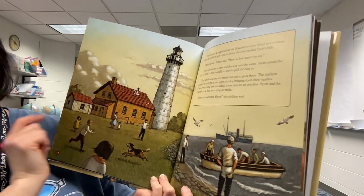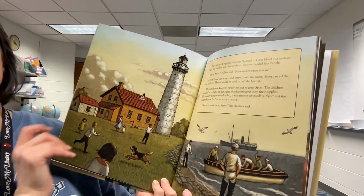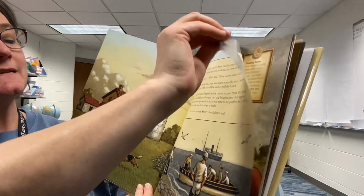Now, this is a lighthouse. The Cana Island Lighthouse is still a place you can visit up in Door County, Wisconsin.